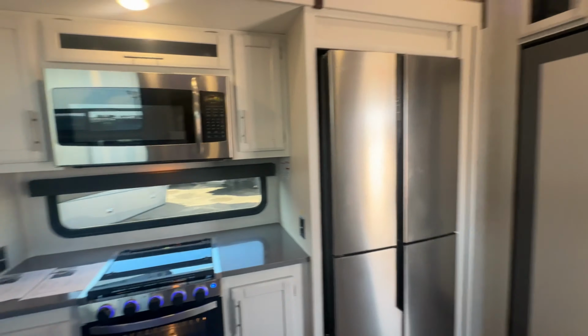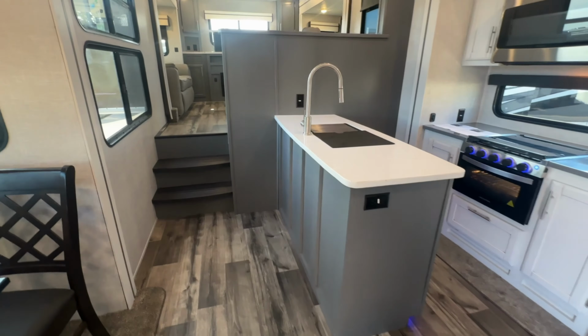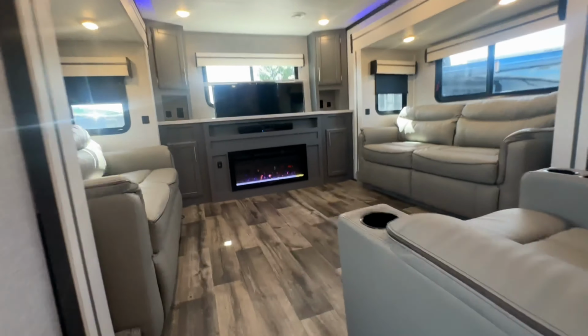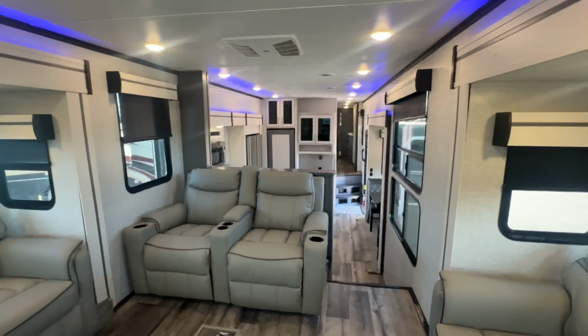No down payment? No problem. $425 bi-weekly. Hurry in, folks. I think this coach is going to go as quickly as this video has gone. 80 Commerce Street, Moncton, New Brunswick.